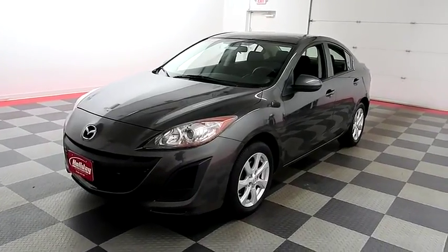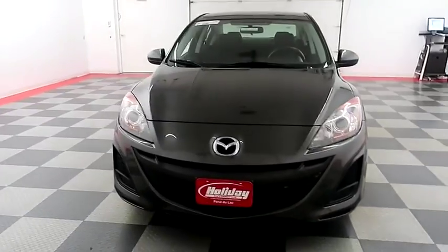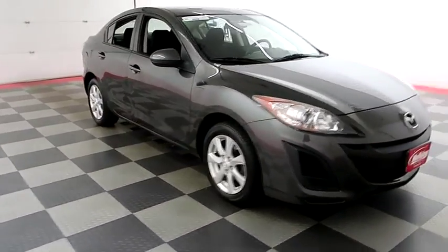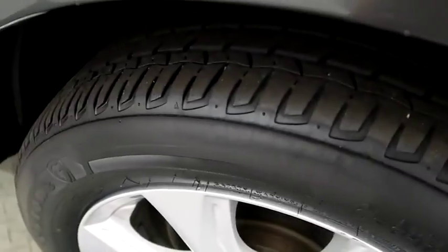Today we're going to take a look at a 2011 Mazda 3. Stock number is 18M520A. Starting right away up front, and then we're going to take a look down the passenger side. You have alloy wheels. Those are wrapped with Firestone tires.